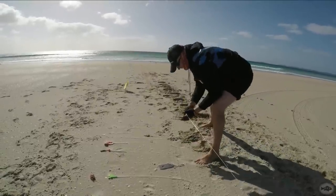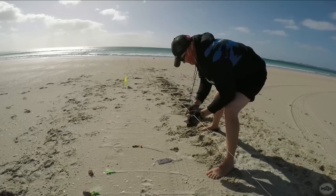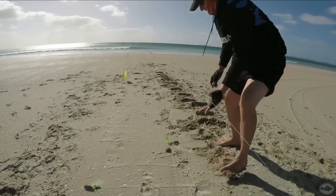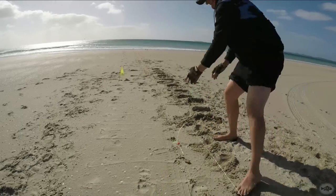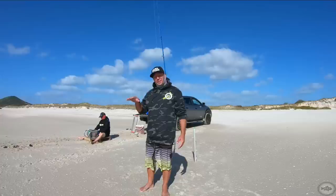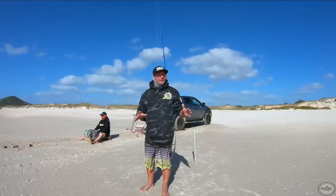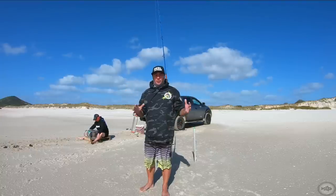Surf casting is a little bit hard, but we've got the surf casters with us anyway. It's offshore here, so we might pick something up on the surf caster as well. It's quite bright, sunny, crystal clear water, so it is a little bit hard for surf casting. This is why we bring the kontiki with us for days like this. We can't get out on the boat, it's bright, and surf casting is hard.